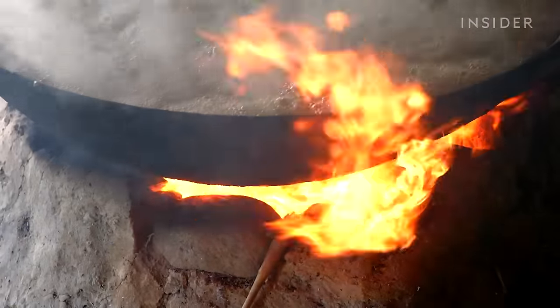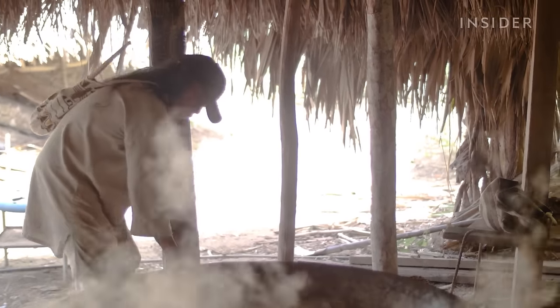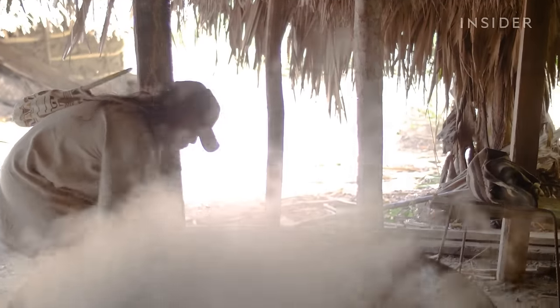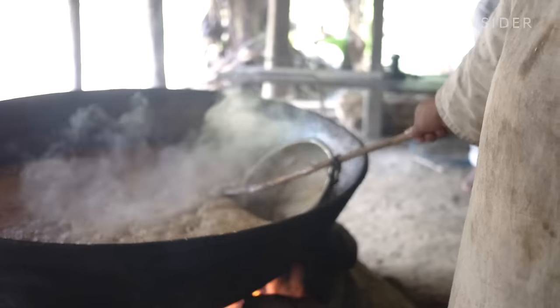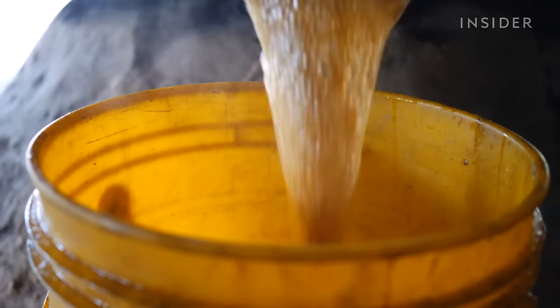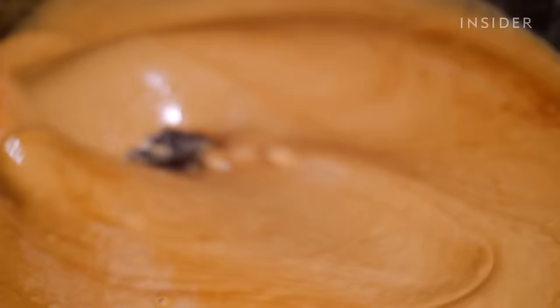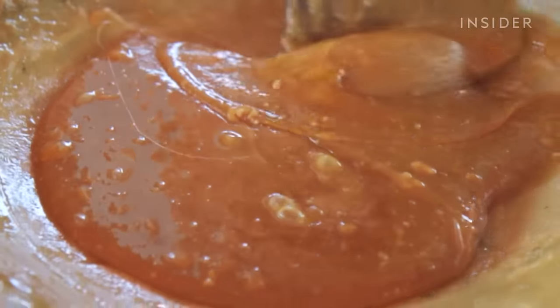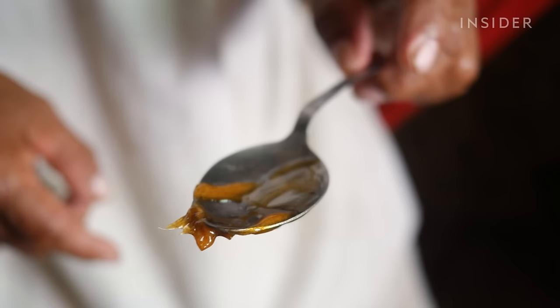The juice boils quickly and at very high temperatures, so hot that some of the sugar caramelizes. During the boiling process, the juice is constantly stirred and pushed to the bottom of the pot where the temperature is higher. Antonio then removes the water, revealing the sugar at the bottom of the pot. At this stage, when the sugar has a thick, gooey texture, it is called honey.